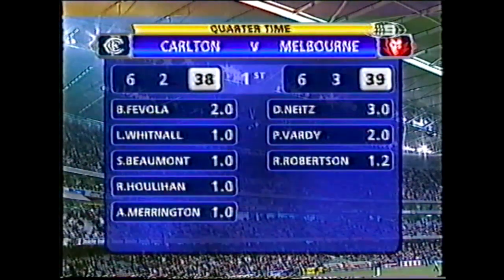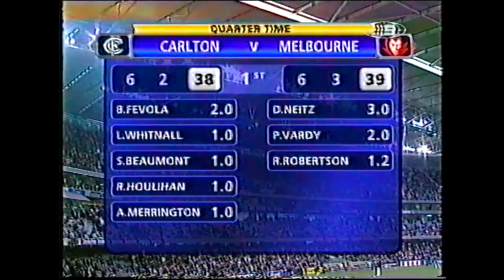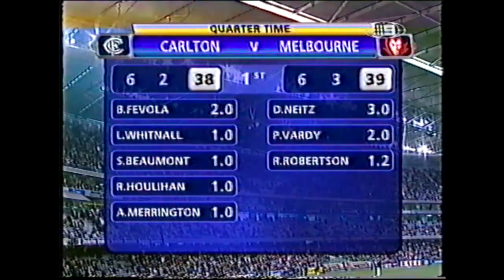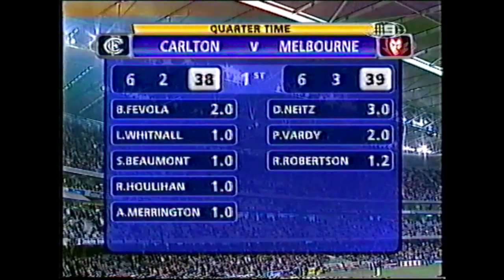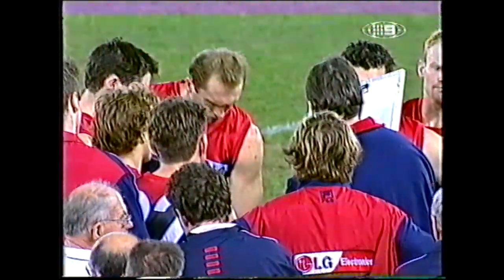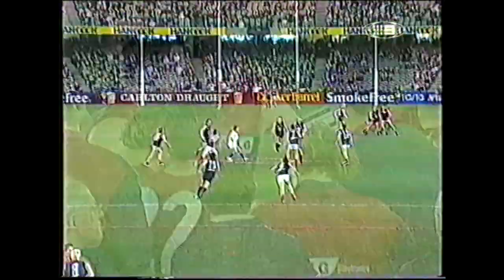Welcome back to Colonial Stadium, quarter time here. We've got a game on our hands. It is Melbourne by 1 point, 6-3 to the Blues, 6-2. Goal kickers there for Carlton, Vola the multiple goal scorer, and Neitz with 3, Vardy with a couple for the Demons. It's been a pretty exciting game, and what becomes pivotal when there's plenty of goals being scored is what happens in the middle of the ground with centre clearances.